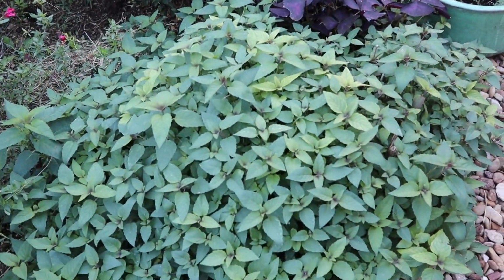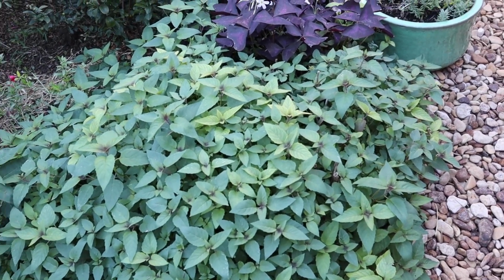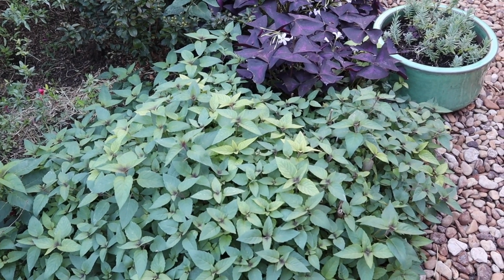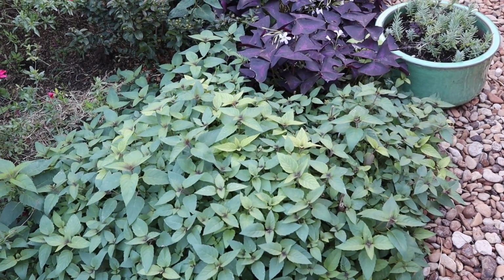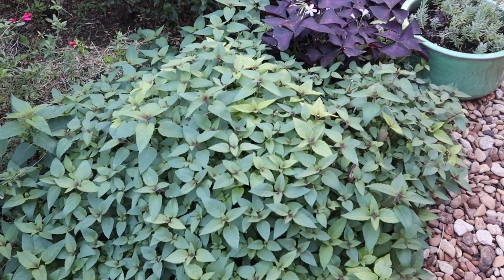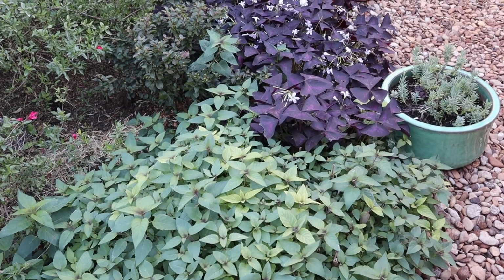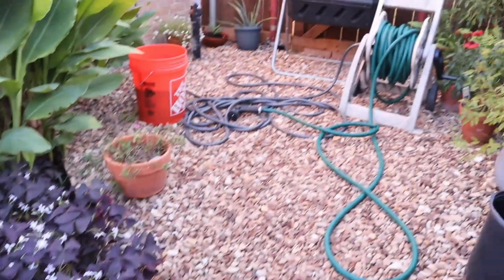stopping by the bee balm that I cut down late summer, and then I noticed the snails had started attacking it, so I put some snail bait down, and that seems to have controlled them from munching on my bee balm.